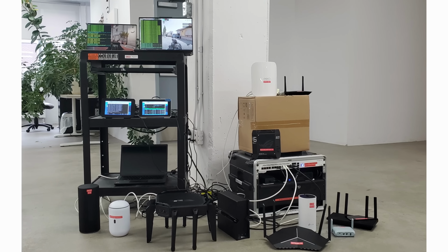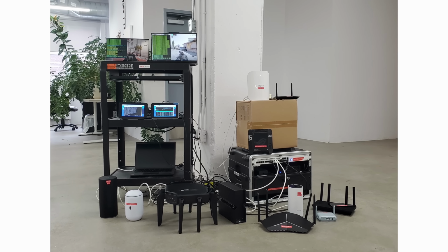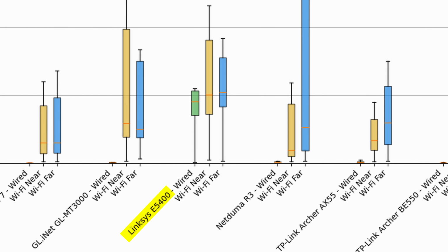To show this, we put 11 routers to the test, comparing their latency when wired to their latency when connected wirelessly, in both near and far configurations. Unsurprisingly, the wired connection wins every time, with virtually no latency or jitter. The only exception we found so far is the Linksys E5400.